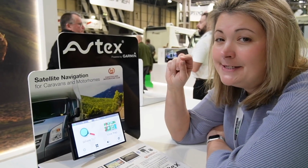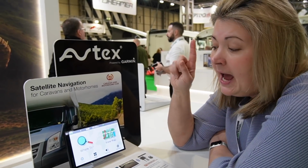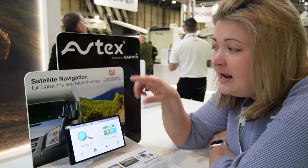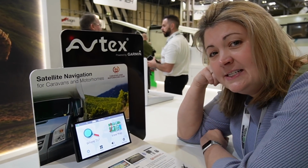This is something really interesting to consider. It's the Avotex Tourer 2. It's a sat-nav. It's fully integrated with the Caravan and Motorhome Club. They've got all the site details on there. It's also powered by Garmin, so it's really specific. But what I really like is that you can put your dimensions of your van in there, so you don't end up reversing down any naughty little snickets.